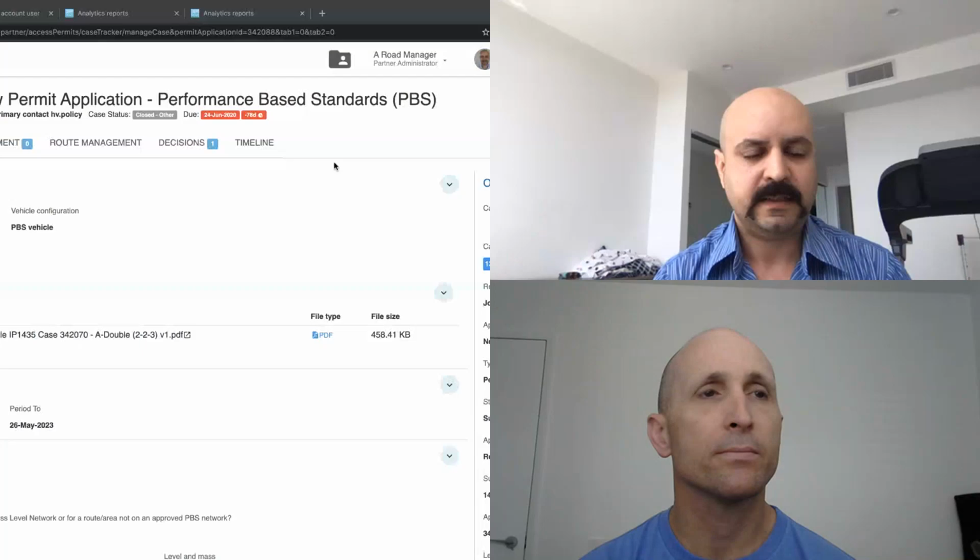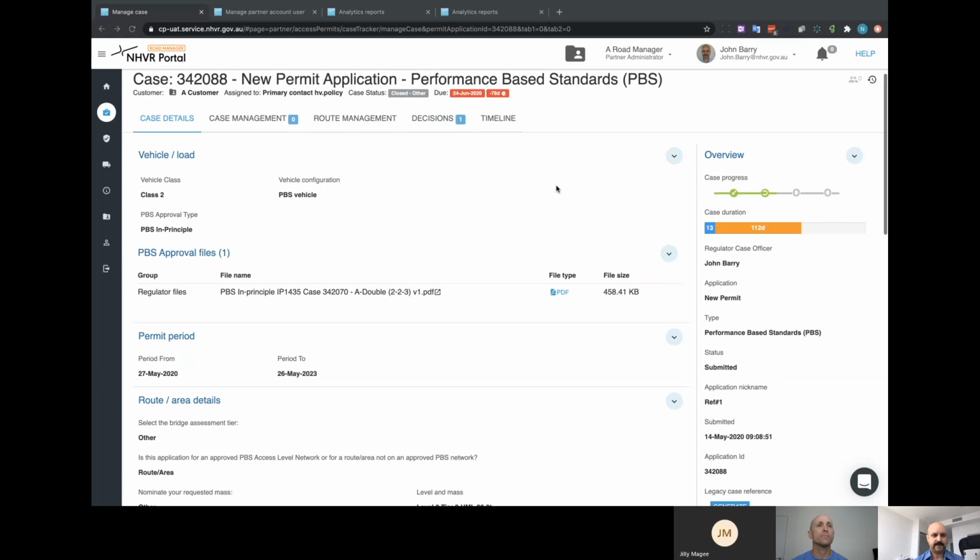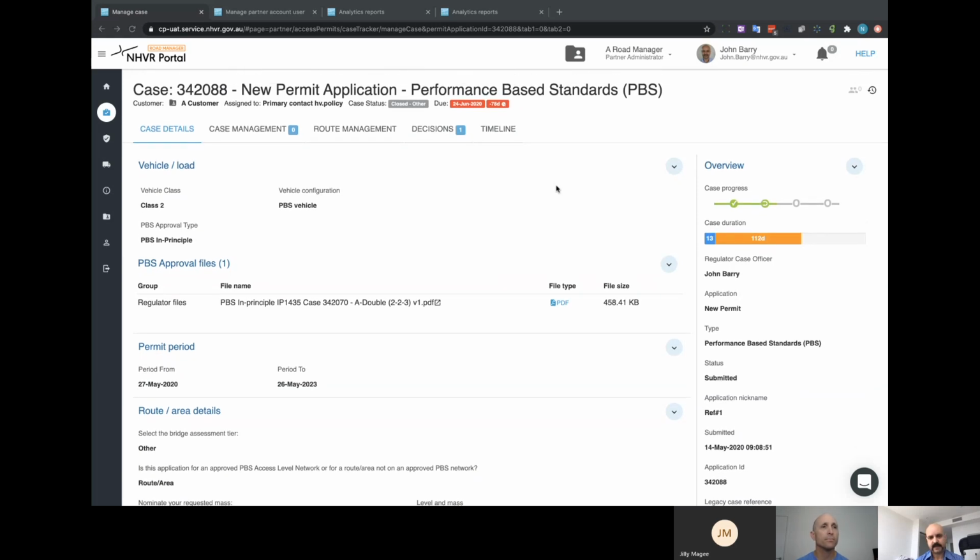So this is the road manager's view of a case. They see very much the same information that an operator would and what our Access facilitators do as well. But what you'll notice here, for those road managers used to managing performance-based standards applications, we've moved the in-principle support and vehicle approval documents right up to the top of the case summary.